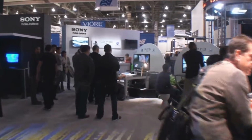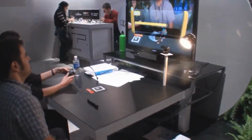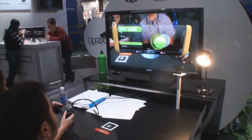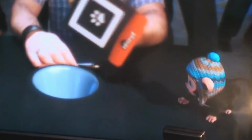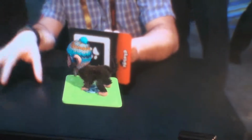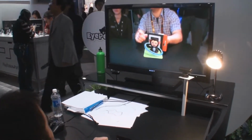As we move back around to the PlayStation, they were demoing a great new product, and this is where you have a virtual pet. You interact with the Eye camera, so it's called EyePet. You can see that right there. The person has a device by which they point it at the camera and allows them to interface in. And you've got this very detailed kind of virtual pet, and the person can feed the pet, change them, add all kinds of things. It's going to be a great product shipping at the end of the year.